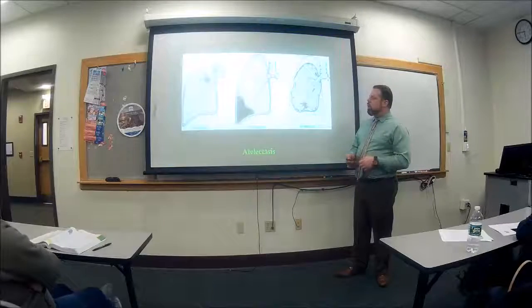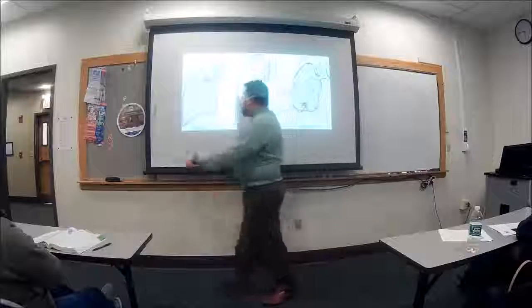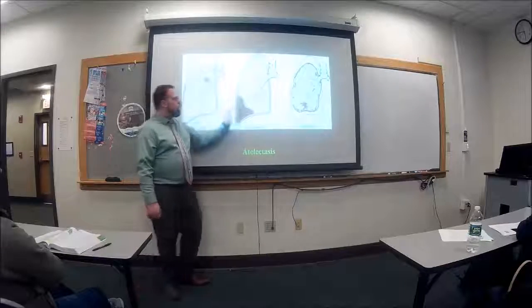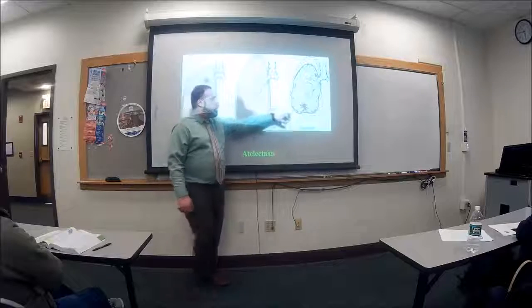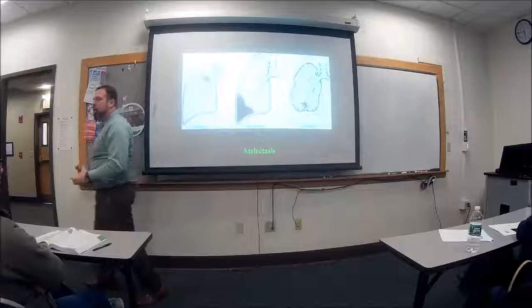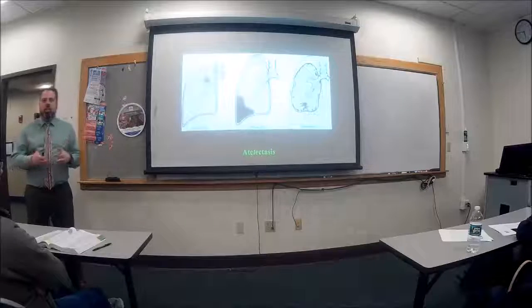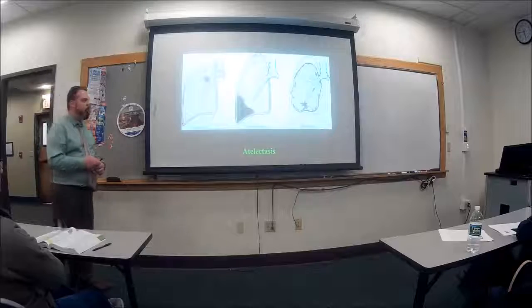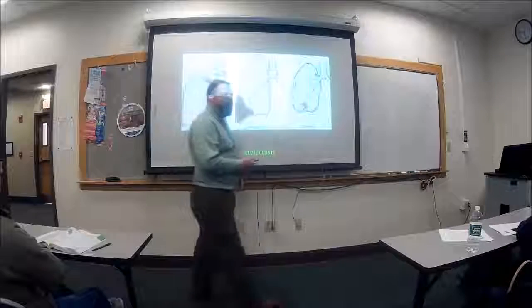This picture shows you all 3. This is resorption or obstruction over here. Here's compression, something compressing it. But there's contraction. It looks like the whole lung has been scarred, with a lot of contraction. You're not going to be able to stretch it out because there's so much scarred tissue. Okay? You can't fix that one short of a lung transplant.